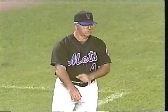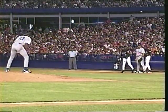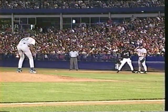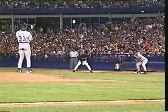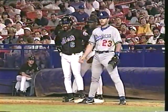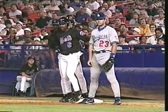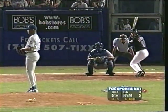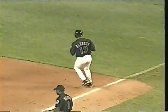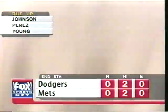Cookie Rojas, third base coach at the Mets, flashing signs. Perez faking to first base. And now he throws. Checking Phillips. Alfonzo right now batting .258, 6 home runs and 47 RBIs. Mets were expecting a little bit more from Alfonzo this year. They need to have him get hot. That's not going to do it because it's going to be a 4-6-3 double play. And that'll do it for the Mets here in the bottom of the 5th inning. They fail to score. After 5 here at Shea, there's no score. The Dodgers and the Mets.